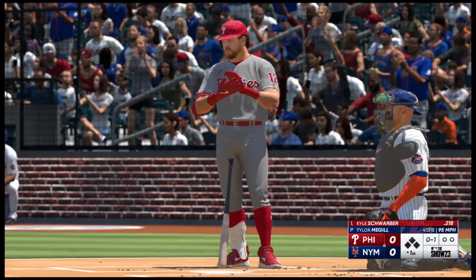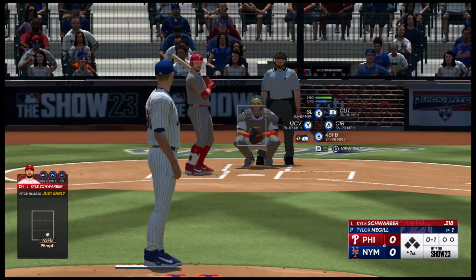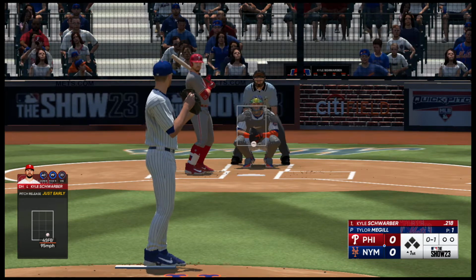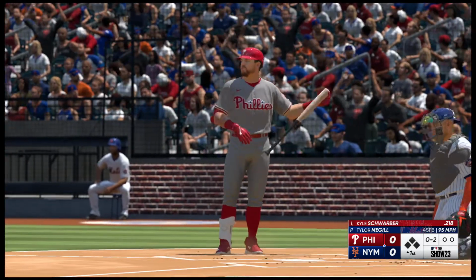Kyle Schwarber stands in now and watches strike one. Hey, here we go. First pitch, outs now. 1 o'clock. That's in there, and it's nothing in two. Quickly down 0-2 in the count.